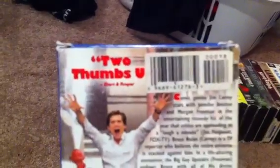Top and the back. Two thumbs up, says Ebert and Roper. Rated PG-13 for language, sexual content, and some crude humor. And it's 102 minutes. There's the sticker label. And that's the Bruce Almighty.